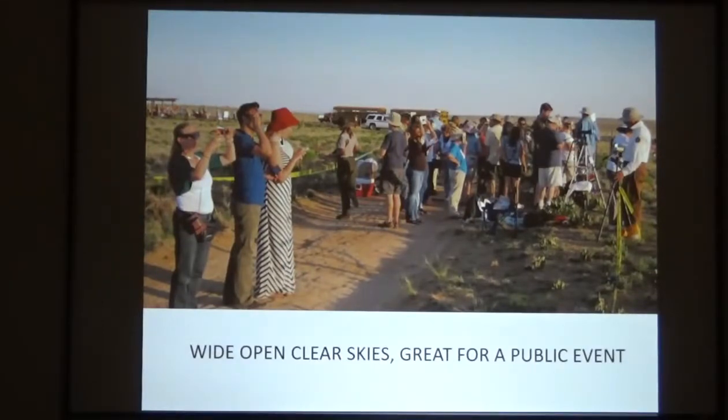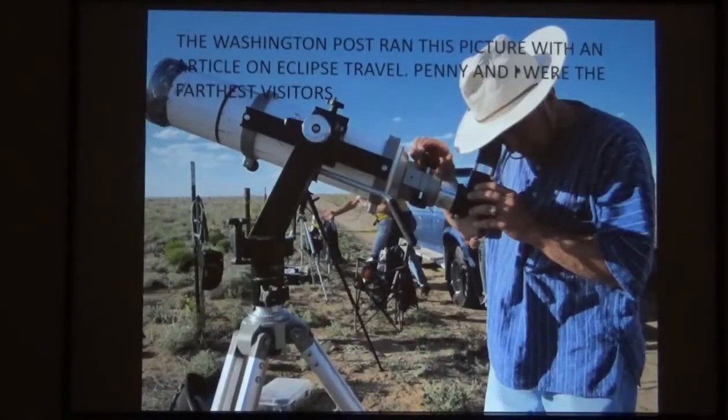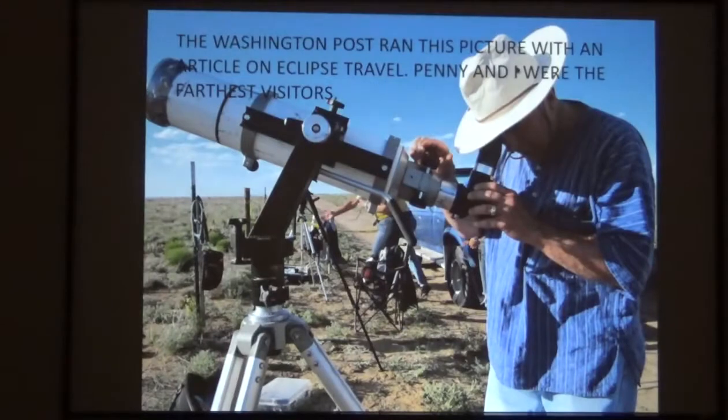So there's about 20, 30 people at this event, and off to the left you see another bunch of people there. E.C. Krupp, who was the director of, where's that word now? Observatory, I'll show you later, in Los Angeles, was running another event there at the same time. And the Washington Post ran this picture in the newspaper.